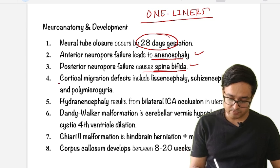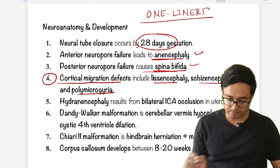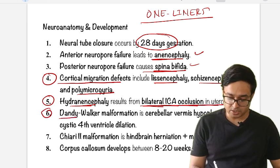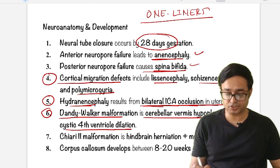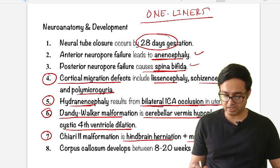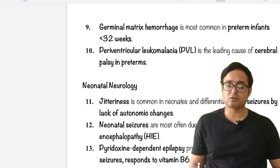Cortical migration defects. What are the cortical migration defects? Lissencephaly, schizencephaly, polymicrogyria. Okay, hydranencephaly. The cause is bilateral ICA occlusion in utero. Previously asked question. Dandy-Walker malformation, again previously asked question, is cerebellar vermis hypoplasia plus cystic fourth ventricle dilatation. What is Chiari II malformation? It is hindbrain herniation plus myelomeningocele. The corpus callosum develops between 8 to 20 weeks of gestation, previously asked question.